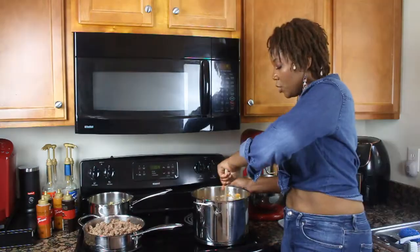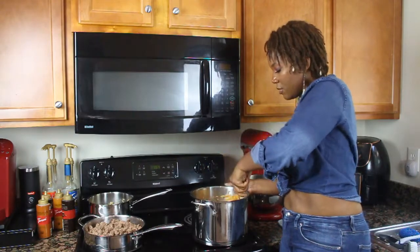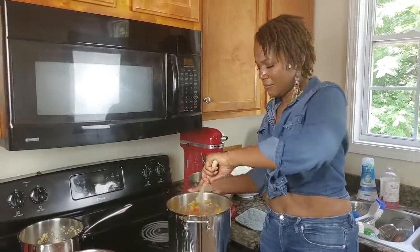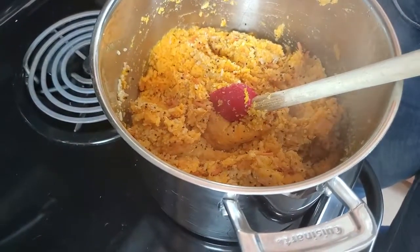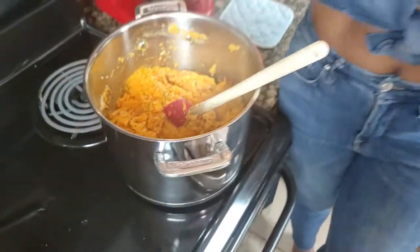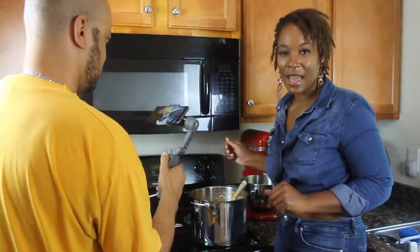A matter of fact, when you're mashing up your potatoes, just make sure you leave a little texture. They shouldn't be like a souffle. Like, you want some chunks in there. Okay, so now we've got the potatoes, the carrots, the apple, and the quinoa. Now I'm gonna add in the ground beef.